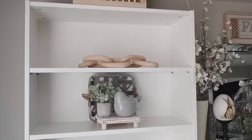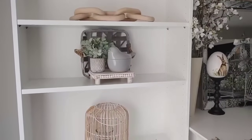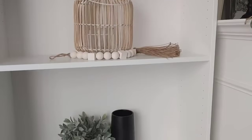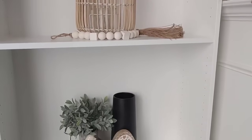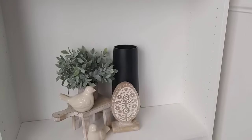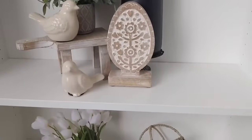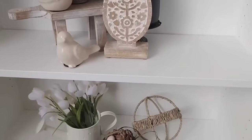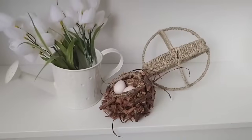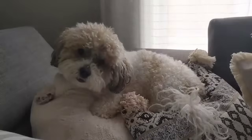Moving on to my other bookshelf, I kept everything very similar in the same color family, and then I used a lot of wood pieces, grays and greens, and I do like to kind of keep a balance on both sides, so some of the pieces are the same, and then I did end up switching out a few things. I think my favorite piece is this cute little nest with the eggs inside. I love how rustic it looks, and it's just adorable for spring.